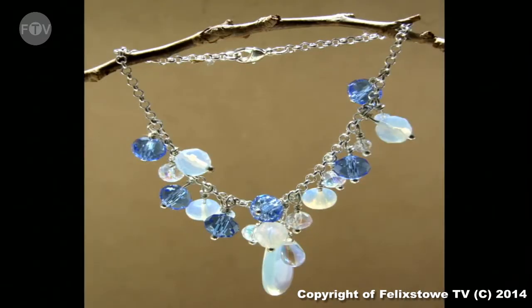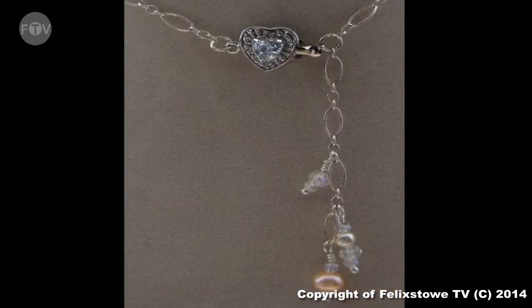That's nice as a bridesmaid's gift as well. Yes. And again, the moonstones, which I love, and the blue crystals, and all the silver work. It is silver. It's so gorgeous. Look at it. You'd be proud to wear that.